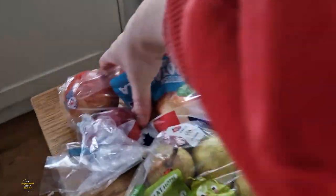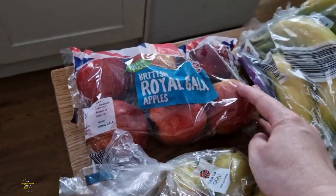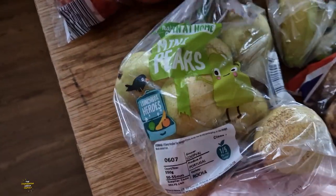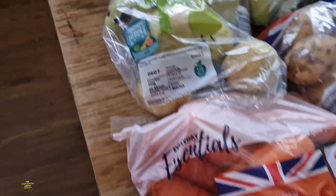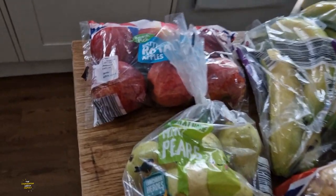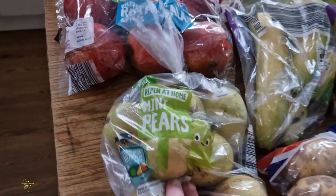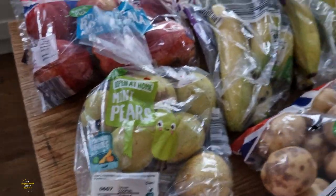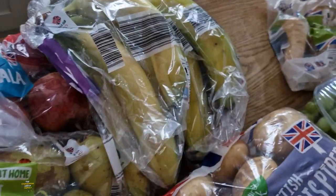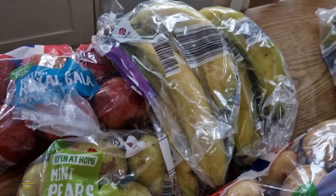For veggies, I've got a packet of the Royal Gala apples for Ben for school, and also some of the mini pears. These are actually all on the Super 6, I think that's about 59.69p or something like that. Again, what I do is just mix and match them every day, give them something different. Also got two packets of bananas as well, ideal for Ben going to school and Stephen's packed lunch.